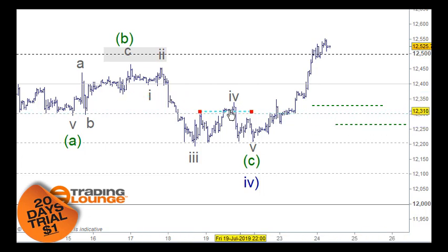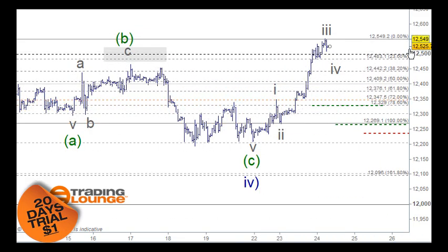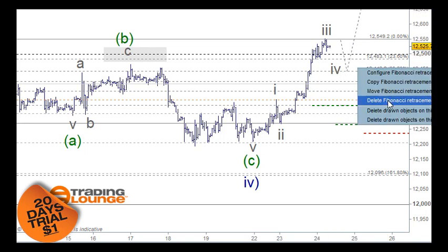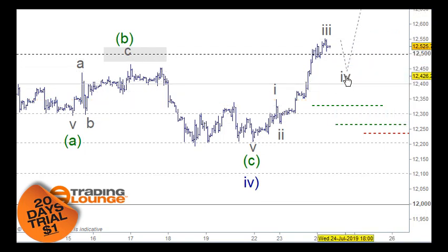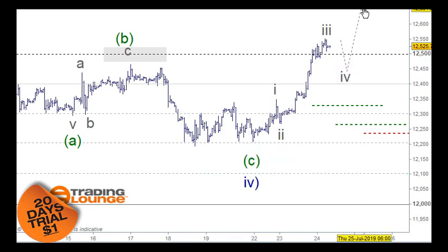Don't need these here now, it's just noise, so let's just look at this here as 1 and 2 in here, 3, 4. This can pull back to this space here before moving higher here. And move that here.